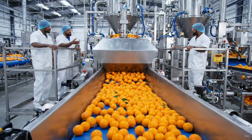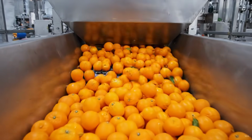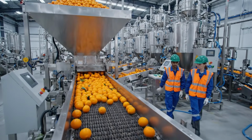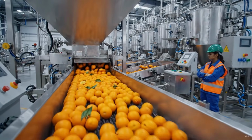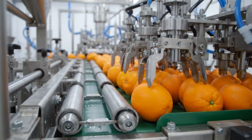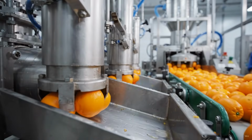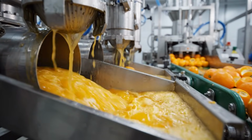The perfectly prepared oranges are now ready for the heart of orange juice production. Now the heart of orange juice production begins, as the oranges are fed into the extraction machines. Every orange juice orange is positioned for maximum juice recovery. Precision extraction captures the natural flavor of every orange juice orange.